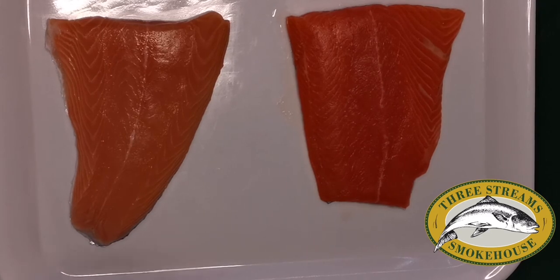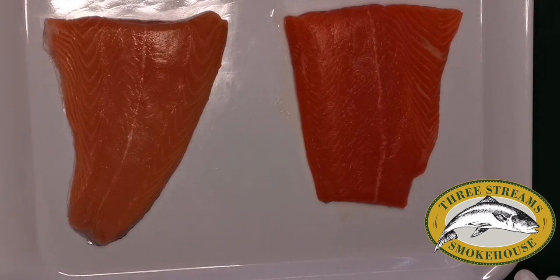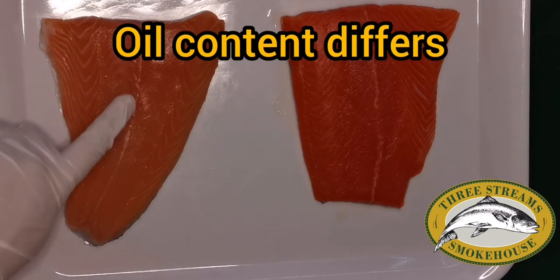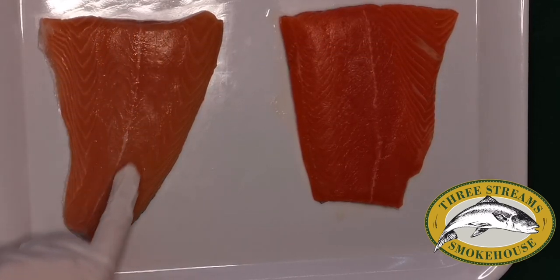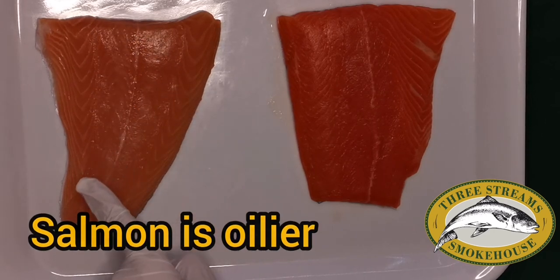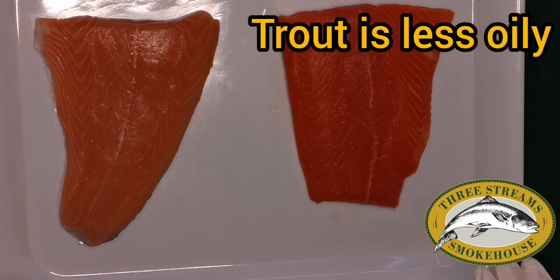The last difference between Norwegian salmon and rainbow trout is the oil content in the fish. Norwegian salmon is usually a lot oilier. You can see that in the more prominent fat lines on the fish, and trout is less oily.